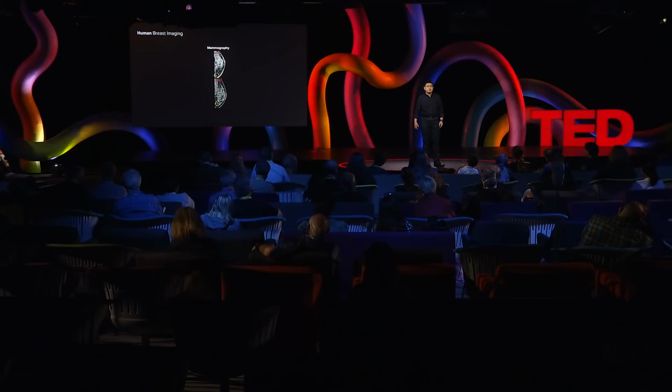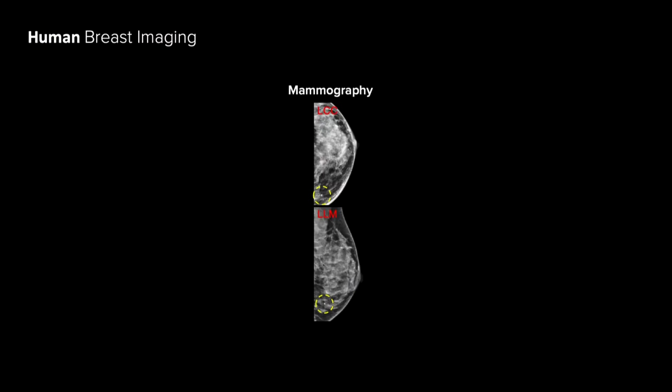Right now, X-ray mammography is the gold standard for breast cancer diagnosis. But mammography has a 10% chance of misdetection. Thousands of lives could be lost each year because of this 10%.